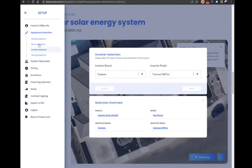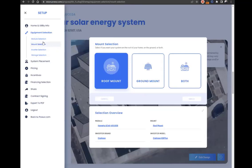Now, one of the things I want to hit on is the mount selection here. And this is important because when you go through the initial request for the proposal, you're going to be presented with this. This is probably going to be worked out of the product, but right now it actually exists. The one thing I want to hit on is you see this ground mount option. Just because you select that does not mean the adder actually gets selected in the adder selection that I'm going to show you in a bit.